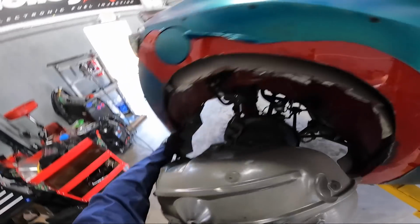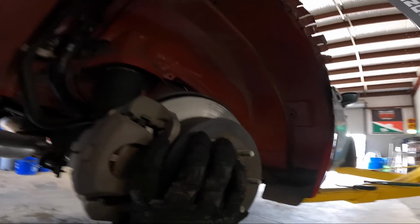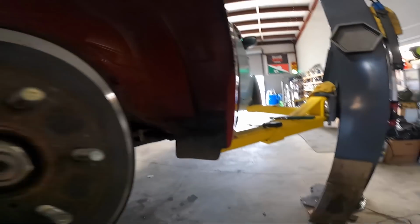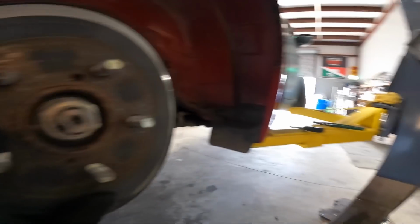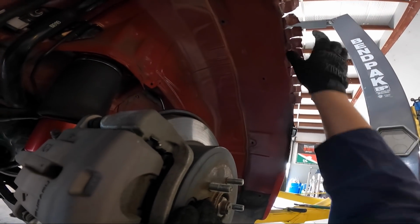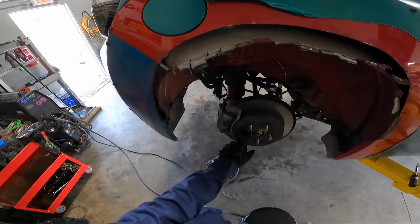Alrighty. Fender liner out of the way. So now, up inside of here, you can see where these were cut before. We're just gonna extend those. Hopefully this works out good.